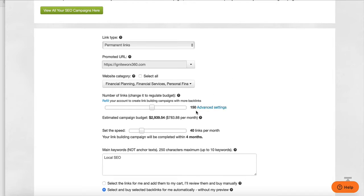And so that's what this is based off of. It takes 150 backlinks to essentially rank at the top of Google for your keyword, which is local SEO in this example, but in your example, it'd be health insurance or financial planning or whatever it is. Now, there's two ways to control this. One, you could do less backlinks, that's pretty obvious, and make the budget cheaper. But the way that I like to do it, because I know what it takes, it just told me what it takes, 150 backlinks to rank at the top of Google.